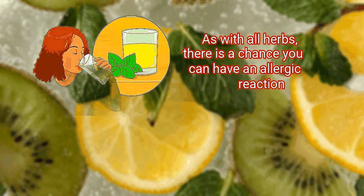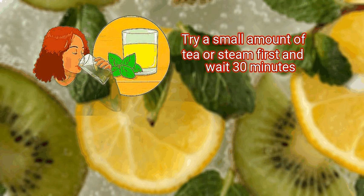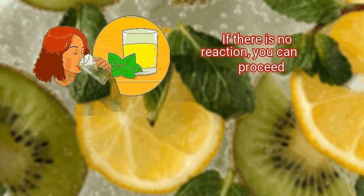As with all herbs, there is a chance you can have an allergic reaction. Try a small amount of tea or steam first and wait 30 minutes. If there is no reaction, you can proceed.